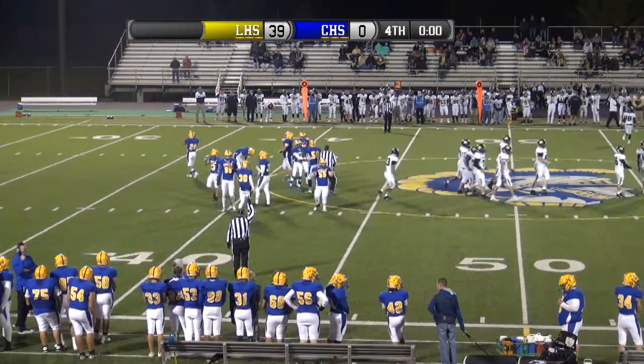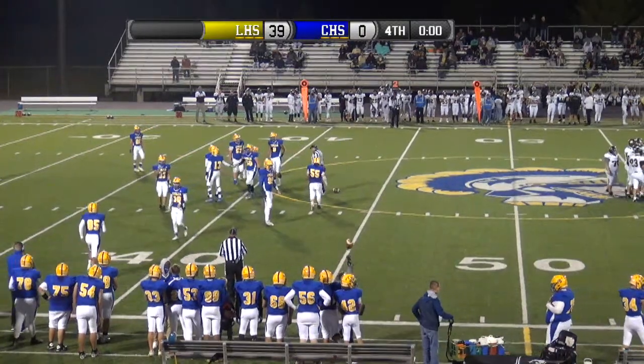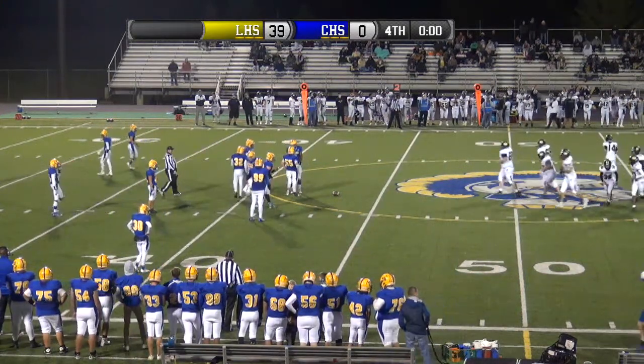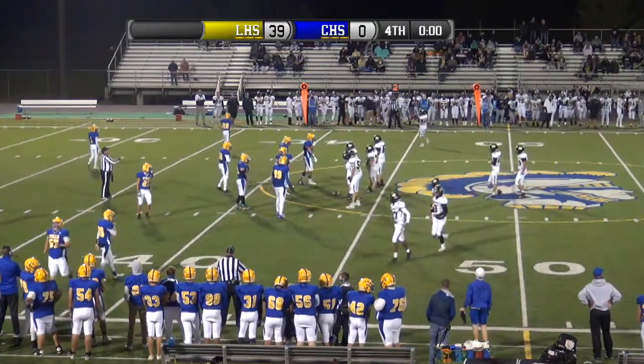New score from Western Boone, the Western Boone Southmont game. Western Boone now leads 40-7. Danville's up 38-6 over Frankfort. And the North and Tri-West game is still 27-6 with Tri-West leading.